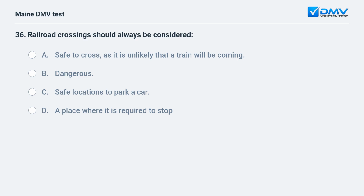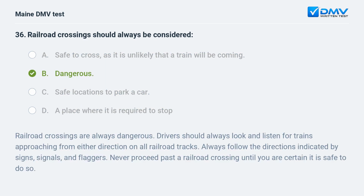Railroad crossings should always be considered A. Safe to cross, as it is unlikely that a train will be coming. B. Dangerous. C. Safe locations to park a car. D. A place where it is required to stop. B. Dangerous.